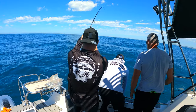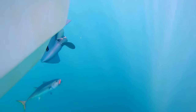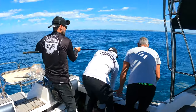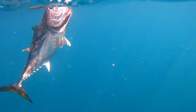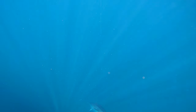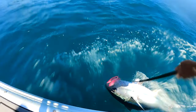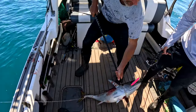All right, ready? Just one sec. You're not done yet, mate. Just one sec. Now, oh, well, that's a good fish. Look at that on the stick bait. Woo. Yeah, buddy.